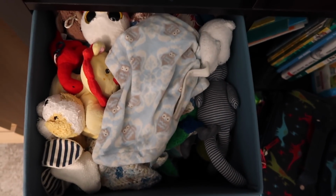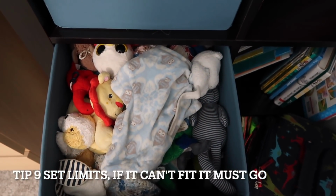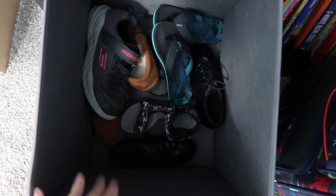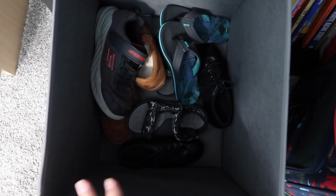In here we have all the babies. If a baby cannot fit into this box, we have to declutter it. That is the rule. Down here is where we keep all the shoes. It's easy for them to just toss their shoes in here. And usually I keep one pair of each type for each child.